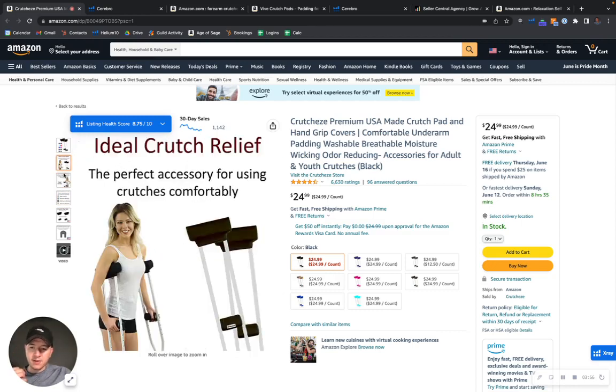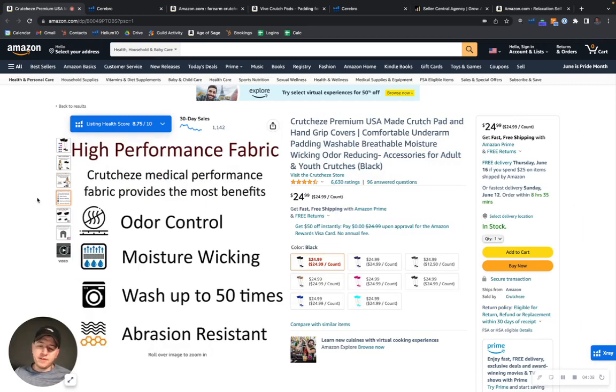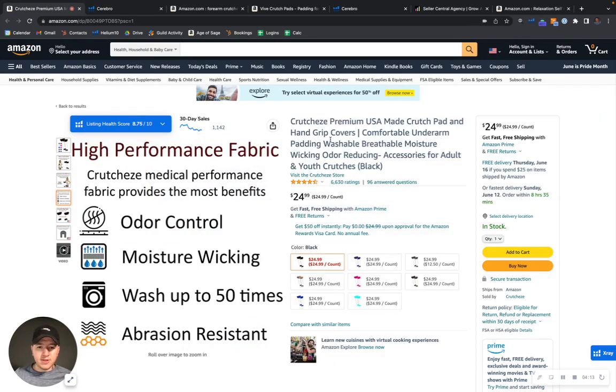Like I know we have this model here and that's great. But maybe just an image of someone at their home or getting out of the hospital or just going inside a place, wearing the crutch pads. I think that would be a good addition, and that would increase your conversion rate. Also, taking a look at your listing, great job on your listing.